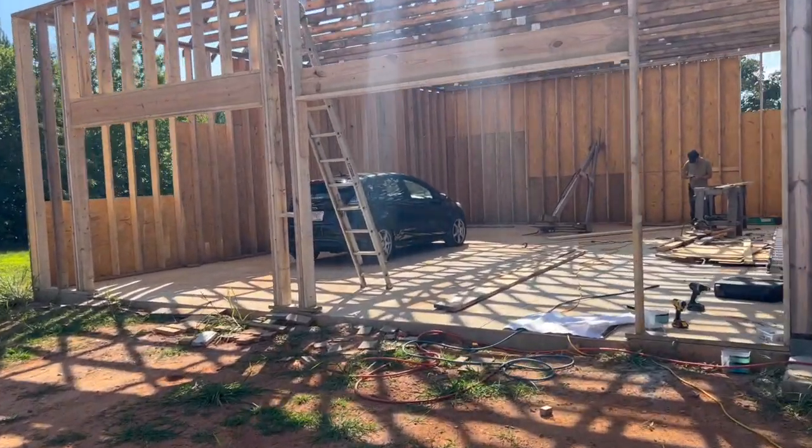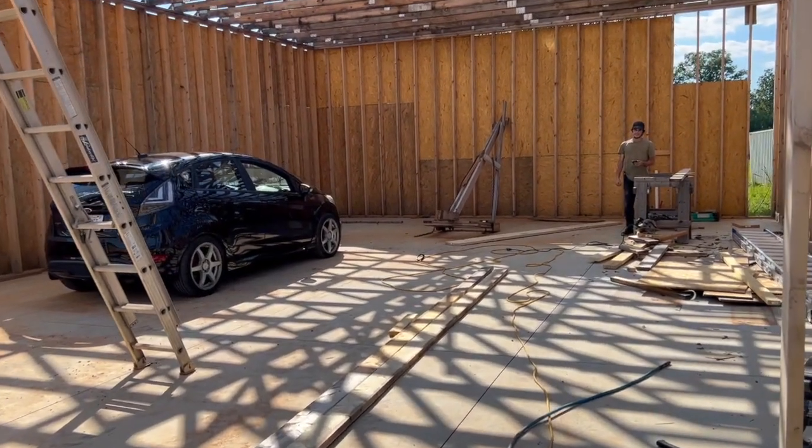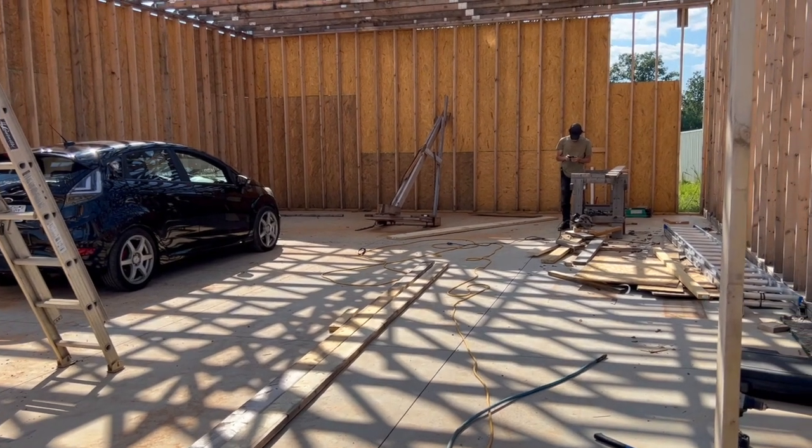How many of your cars could you get in here? Six? Maybe. Well, you could definitely get six in there.